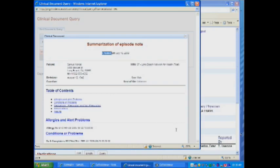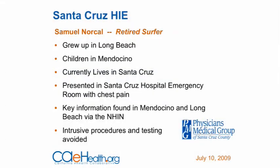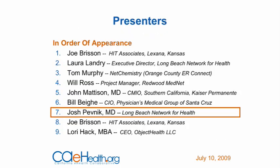So with all this information, we were able to determine that he was not having another heart situation, but rather he just needed to have his medications changed. And by learning all this information, we were able to make the right prescription and avoid invasive and potentially expensive surgery.